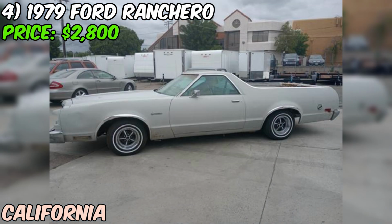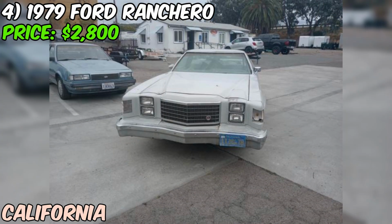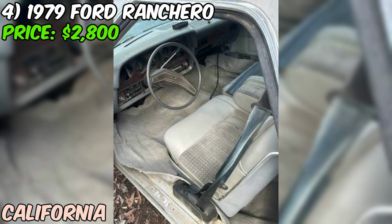Look, at $2,800, you're basically buying a running, driving Ranchero with a fresh V8 heart for pennies on the dollar of what's been invested. Sure, you'll need to finish the interior assembly and maybe consider some bodywork and paint down the line, but that's all cosmetic stuff. These Rancheros are getting harder to find, and this one's got good bones with that new engine. For someone willing to put in some weekend work to finish it up, this could be an absolute steal.